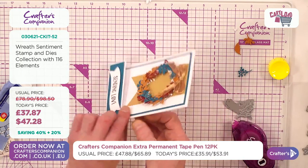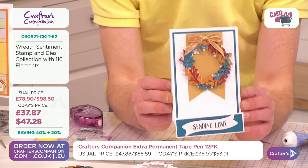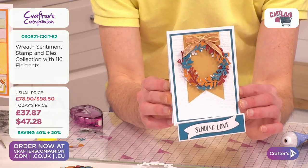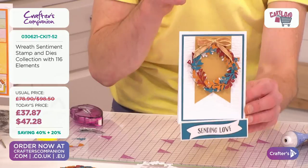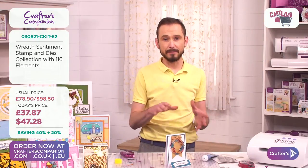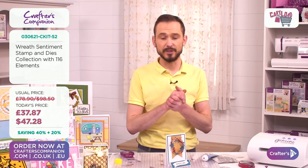How beautiful. Definitely could see these being done in more festive tones over Christmas, Craig. Yeah. Spring tones, autumn maybe, harvest. You could do them for a whole host of different times of the year, couldn't you? You can. You really can. And don't forget, you get the stamps to go with all of these wreath dies and the floral and the buds. All of them, you get the stamps to go with them as well. So there really are so many different ways in which you can use them.